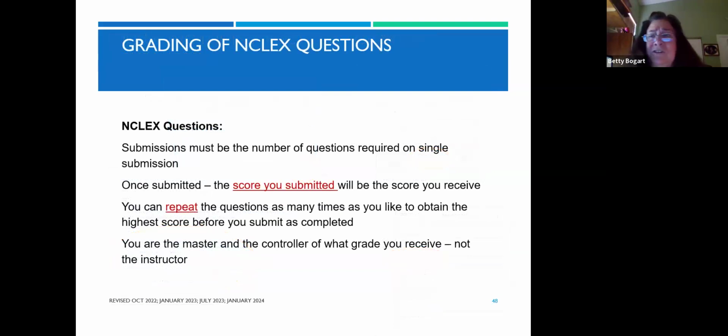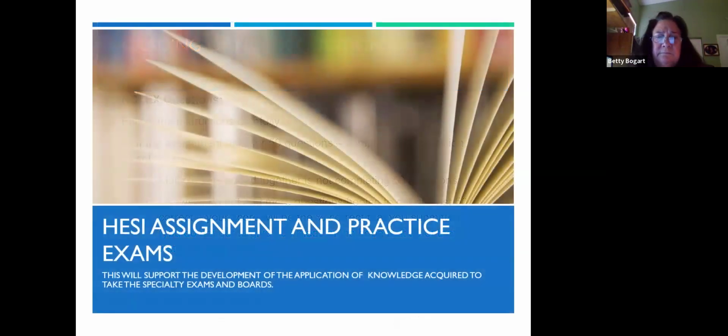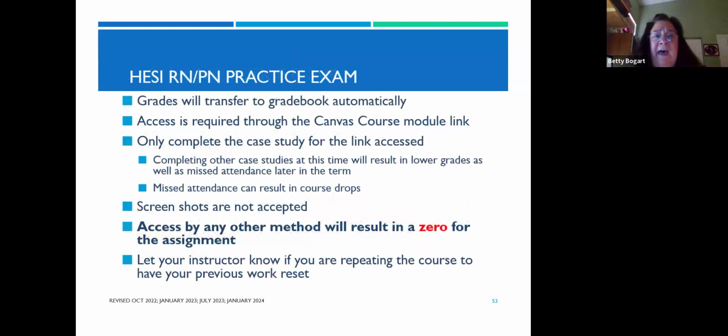Make sure your NCLEX questions are a 78 or higher. It's 5% of your grade. Those 4 NCLEX questions are 5%. It's quite a bit, so make sure you get at least a passing on it. The practice exams I was talking about earlier, or the assignment exams, make sure you look at the due dates on these, because it is open 1 week later than that, okay?